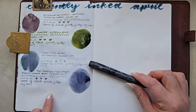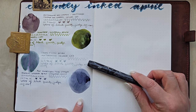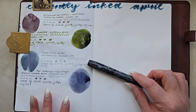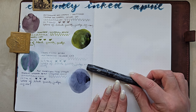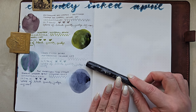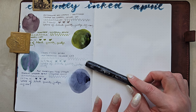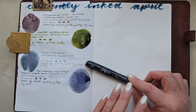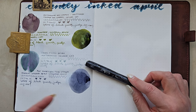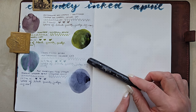Okay, and there we have Pilot Iroshizuku's Fuyu-Syogun. It is such a delightful blue-gray. I just think this is one of the prettiest inks in my collection, and it is such a great match with this particular pen. I know that I got this in Franklin-Christoph's last odds and ends sale that they do at the end of the year, where they have different resins that they don't usually have at the normal parts of the year. And I picked up this black and white creme, and I thought it was absolutely stunning.